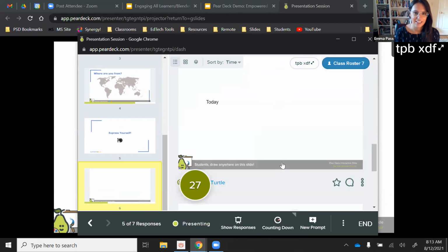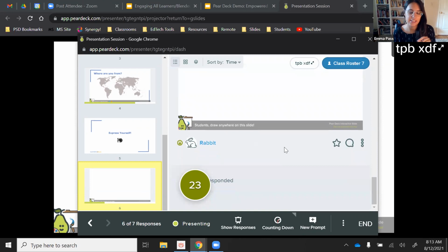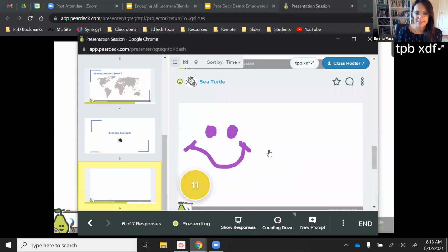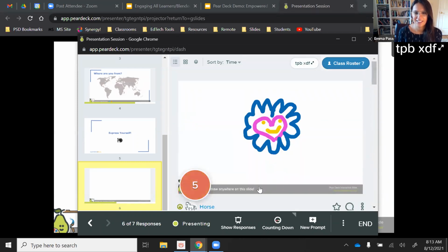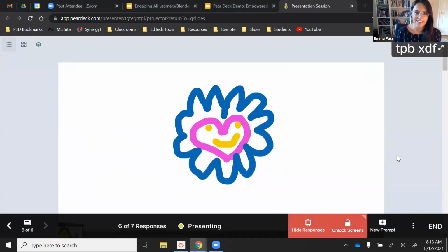Looking lovely. Some people have found the text tool. That's a really nice one to use with students. So see if you can find that text tool, maybe caption your drawing. With about 10 seconds remaining. Last 3, 2, and 1.